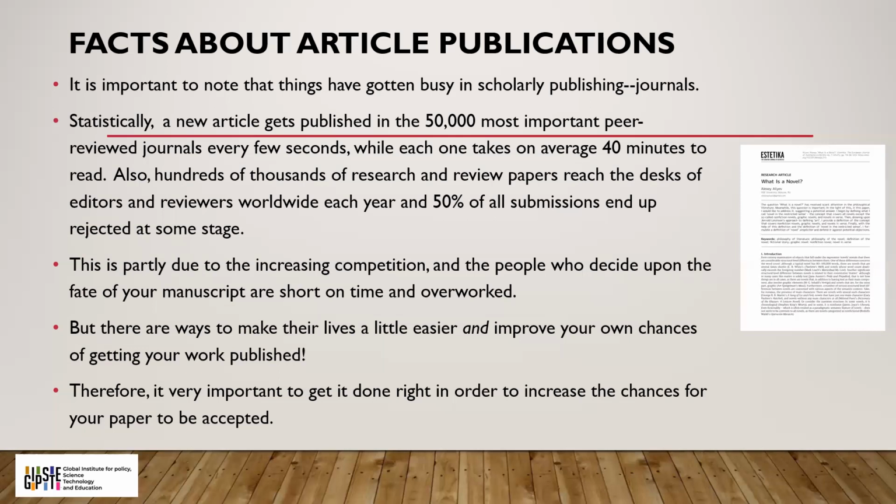This is partly due to the increasing competition, and the people who decide upon the fate of your manuscript or your article are short on time and overworked. So with little mistakes, your paper will end up in the trash. But there are always ways to make their lives a little bit easier and improve your own chances of getting your work published. Therefore, it's very important to get it done right. The key is getting it done right in order to increase the chances for your paper to be accepted.